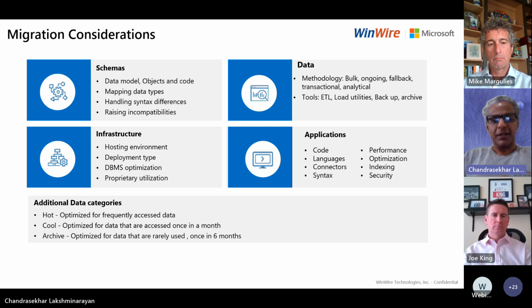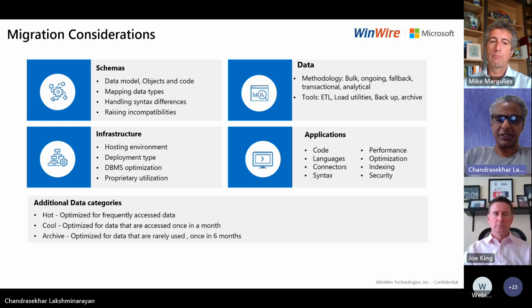The core data, and we're talking about a database migration, so the core data, right? What's the process to load that data? Is it an application data store? Is it an operational reporting data store? Is it a data warehouse? How is it modeled? How is data ingested into it? Especially in a data warehouse scenario, you have to take into consideration the ETLs that are associated with it, the load utilities. How's the data backed up? What's the archival process? All of that from a data standpoint is going to be important.